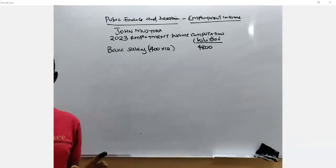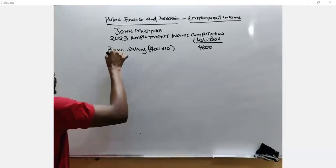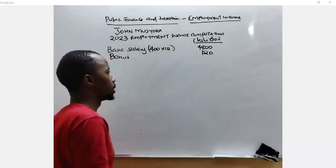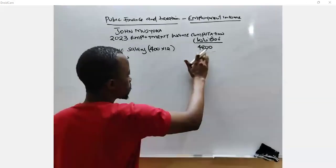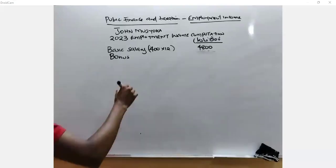Now, number two, we are being told he was also entitled to an annual bonus of 120,000 during the year. So we have the bonus. Here we are being given 120. That is a bonus. Number three, we said this bonus was received for the next year, right? So we are being told that this bonus is not taxable.